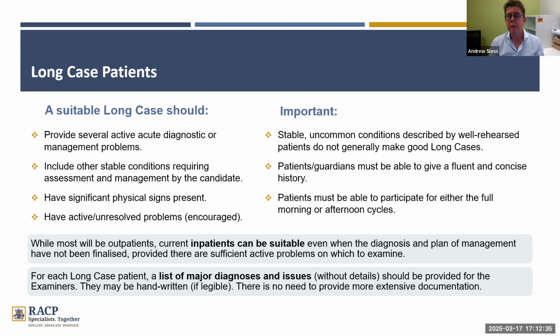Patients and guardians must be able to give a fluent and concise history, and patients must be able to participate for either the full morning or afternoon cycles, because there's just simply not enough time if a long case goes home halfway through the afternoon for us to see another one. Most will be outpatients. However, current inpatients can be suitable and have been used in the past on many occasions.